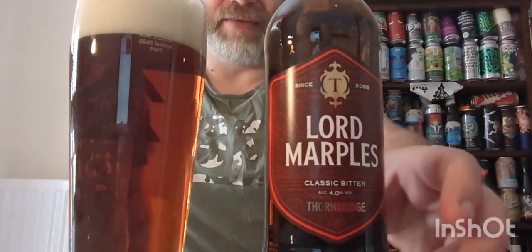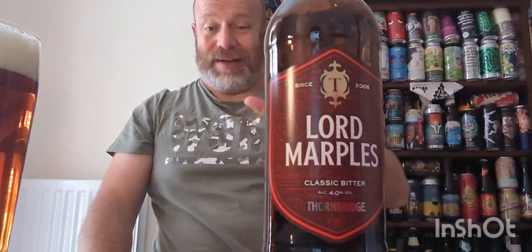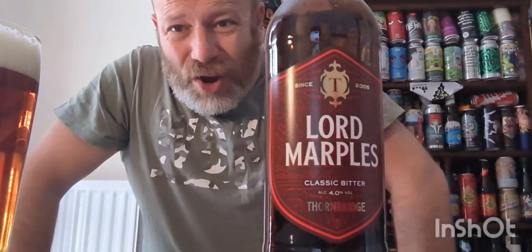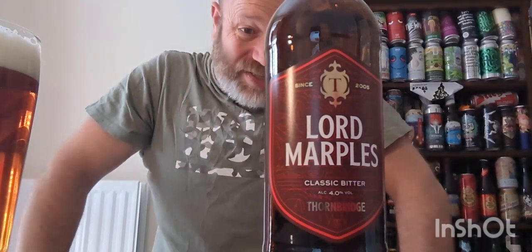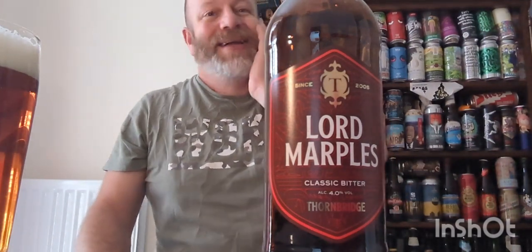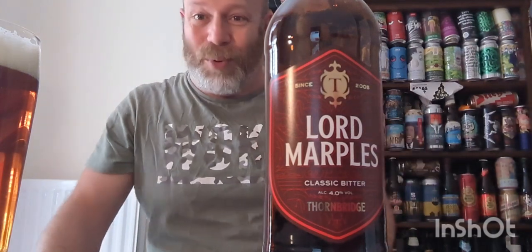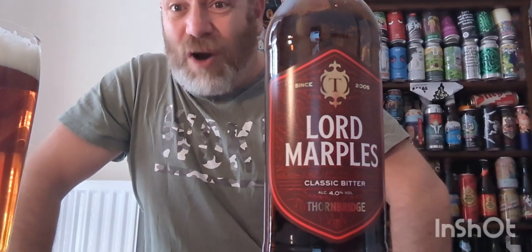Good old classic bitter. Sometimes you can chuck adjuncts in a beer and do whatever you want with it. But sometimes a good old classic bitter steamrolls everything for me. It does. In this country, it steamrolls everything. You want to split hairs and talk about the continent, that's a different ball game altogether. But in this country, a good old classic bitter just rolls over everything.